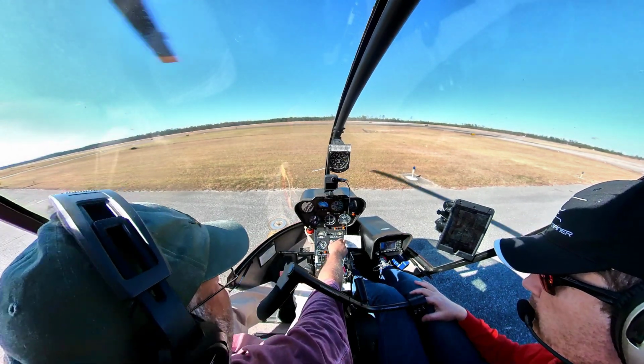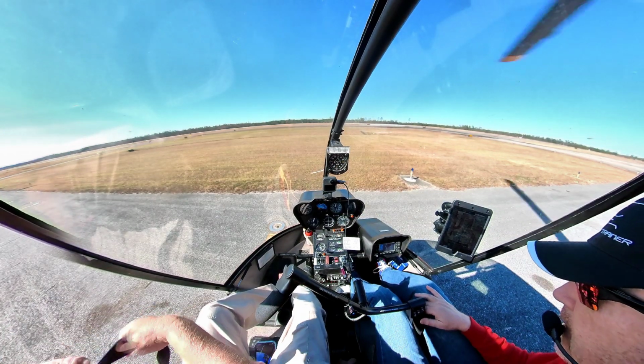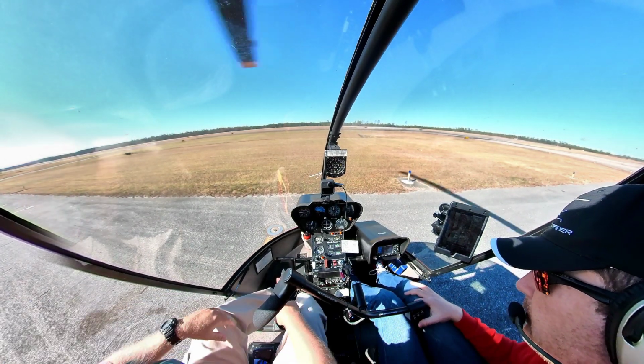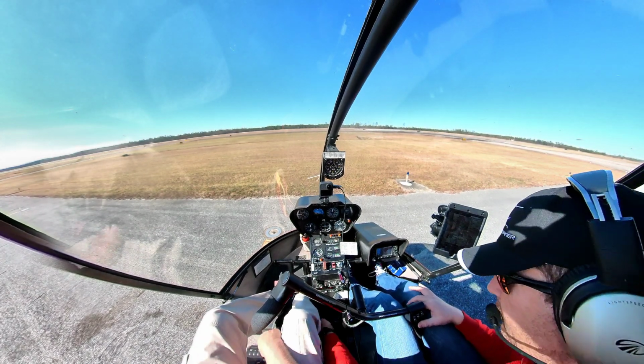All right, and your pre-takeoff checklist: clear area, wheels are off, warning lights are off, gauges are in the green, we got the fuel for the mission, radios are up. GPS we're not going to use. No, frictions are coming off.